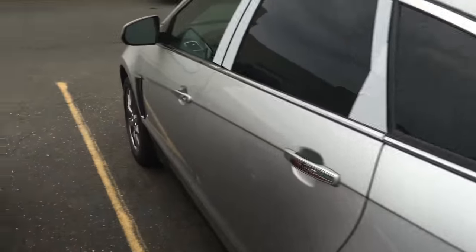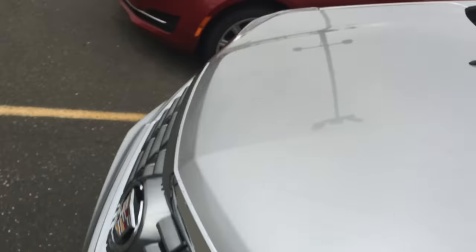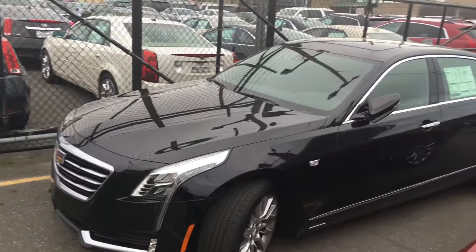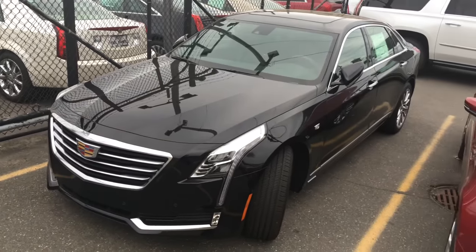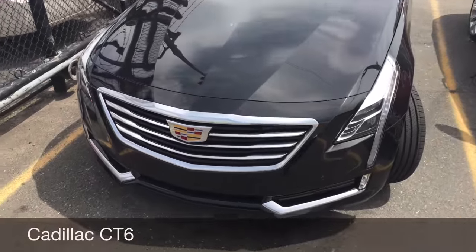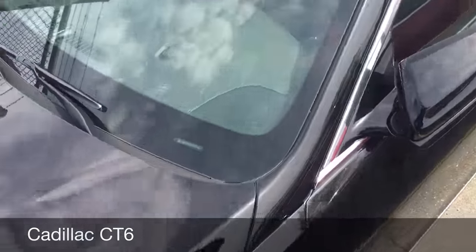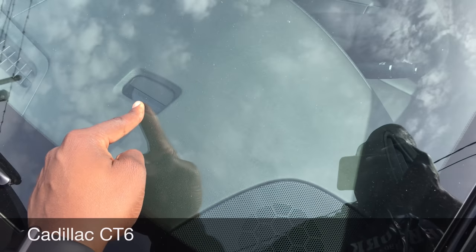So, basically, the entire campaign that I've been waging for so many months has come to an end. I waited for the CT6, and I wasn't extremely impressed. So I decided, instead of going for a CT6, I'd do a 2-year lease on this SRX. So this right here is a black Cadillac CT6. And while I'm making constant videos of the CT6 to show off as much of the technology as I can, as you can see, this has a heads-up display.